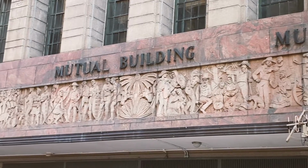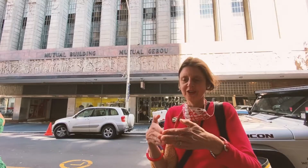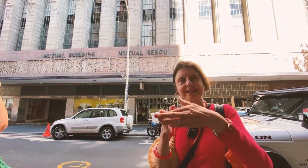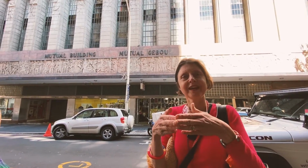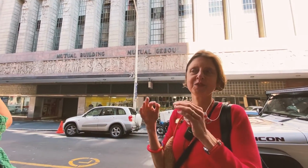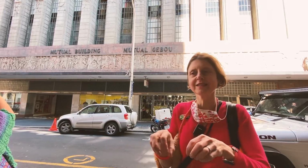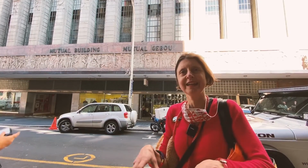And so they wanted the very latest style, and the windows are triangular to try and get the light and also against the wind. And it was really high tech at the time, so it had the fastest elevators, special lights and vacuum cleaning.